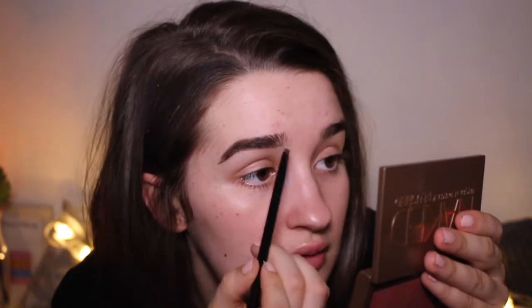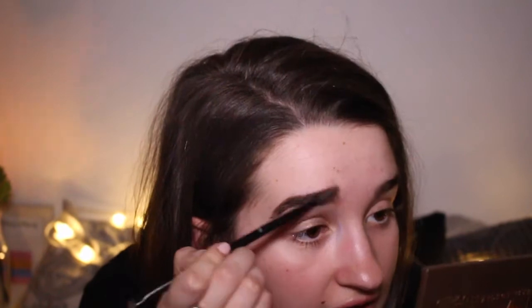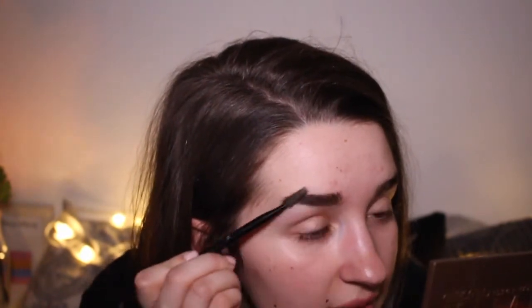Getting towards the front, less product basically. Use up the product on your brush doing the arch and the outer, and then use the excess to do this section. And I'll also turn the brush upwards to make it look like hairs. Keep brushing through. It just distributes the product a bit more.